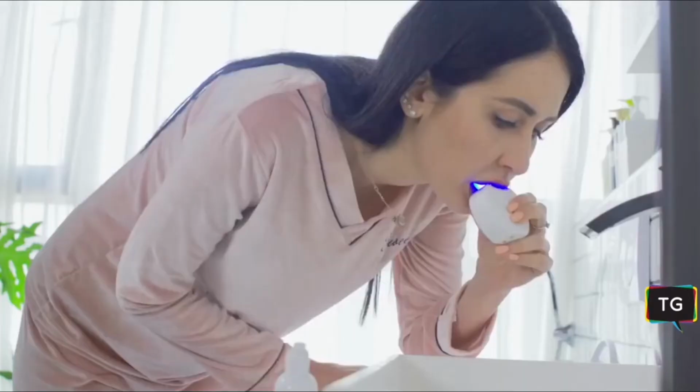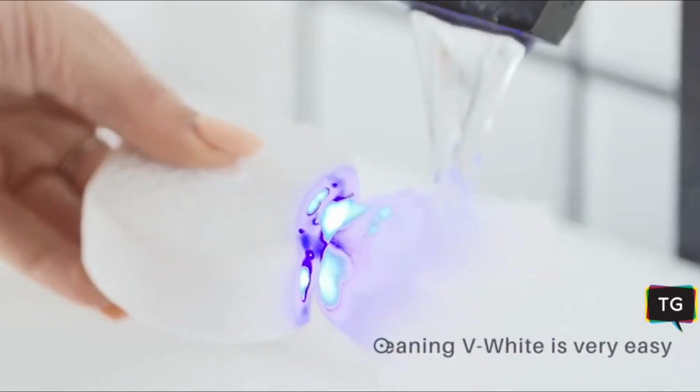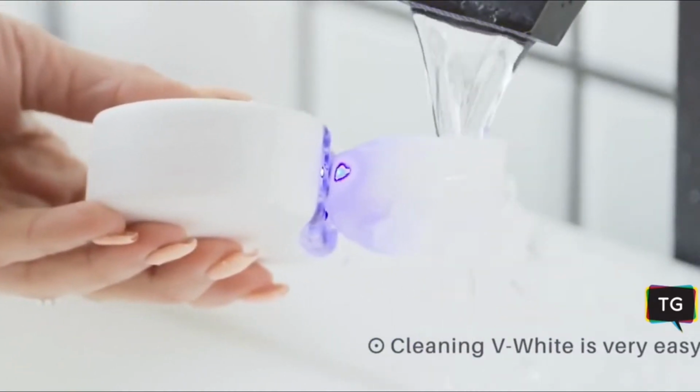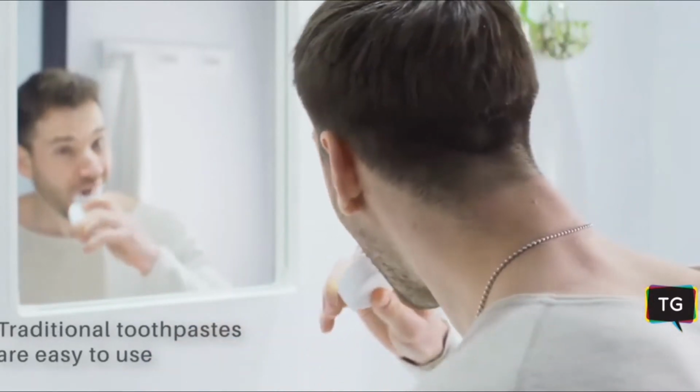It has 4 modes consisting of soft, strong, massage, and gum whitening. Its frequency is 5000 to 15,000 times per minute. Function with blue light, and it is waterproof IPX7, supporting drop shipping and wholesale orders.